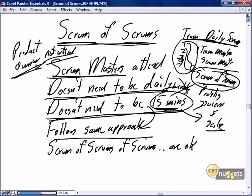What's going on? What did I work on since the last Scrum of Scrums? What is my team working on before the next Scrum of Scrums? And what are the problems? What are the issues? What are the warnings?